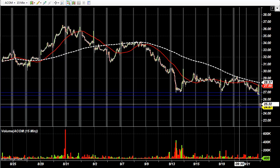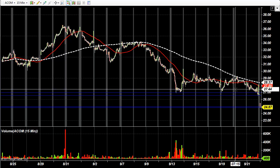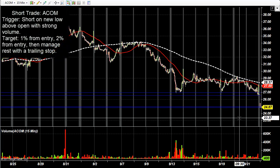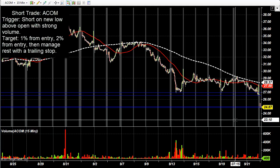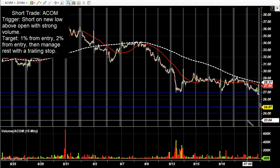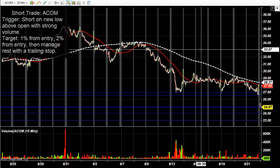I'm actually looking to take this more on the short side, so this is one that I like more to take short. So look for maybe a slight bounce or selling off the open. Take this short on the new low of the day. First profit target is going to be 24 cents from your entry. Second profit target is going to be 48. And you're going to want to watch this 24 area for support and then trail down into 23.